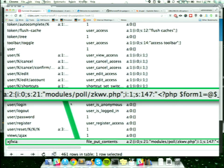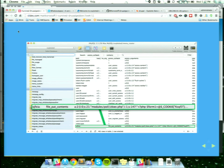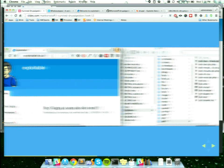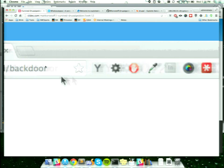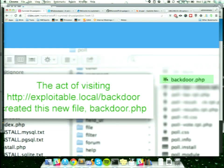So they wrote out a file to the poll module, a random selection as far as I can tell, and the contents of that file was some PHP. I'm going to show you what that PHP does in a minute. Going forward, I'm going to refer to this as backdoor.php because it's impossible to keep straight if you use these random letters. Once that file is written to disk, it becomes a backdoor that allows you to execute any code. The hacker navigates to this URL, and the act of navigating to it creates this file, backdoor.php, and then they never need to go to that URL again. They can, but they have no reason to.